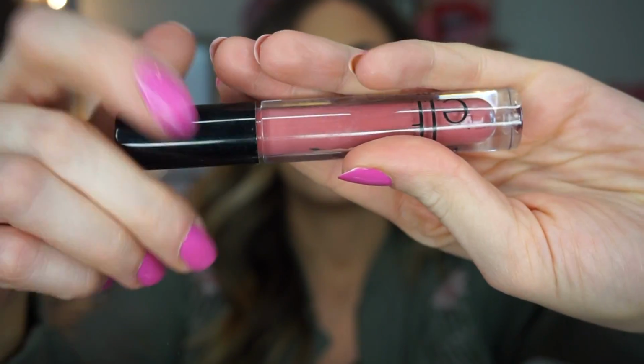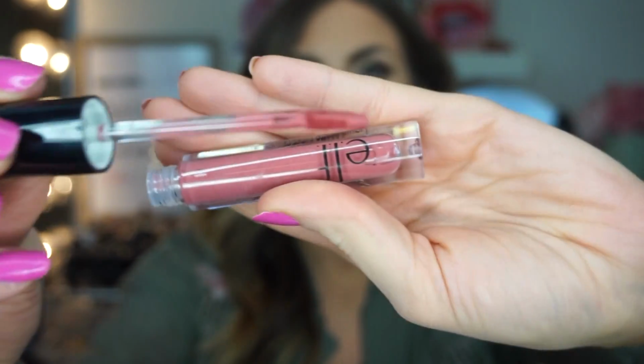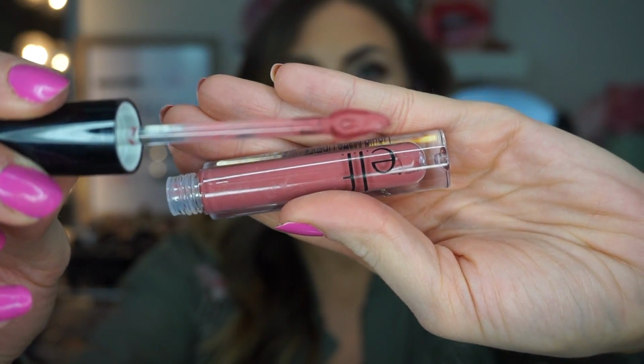Okay, so now we have one more product to try out. This is their new liquid matte lipstick. This is in the color Marvelous. So I'm excited because I love myself a liquid lipstick. I think this color is going to go really nice with the eye look. This eye looks very muted, very understated. This color is so similar to my natural lip color.